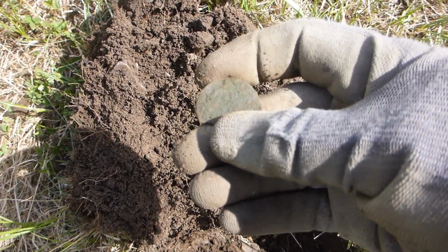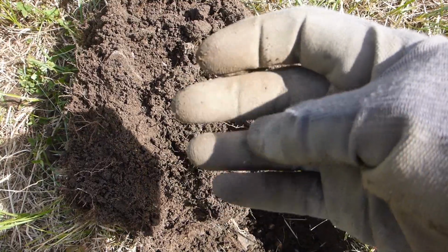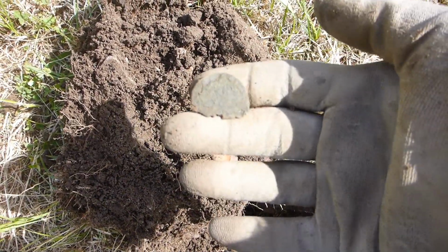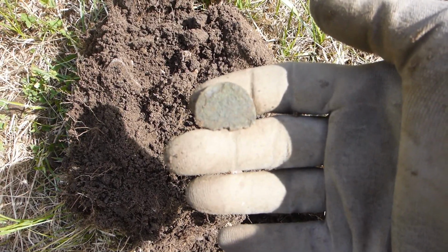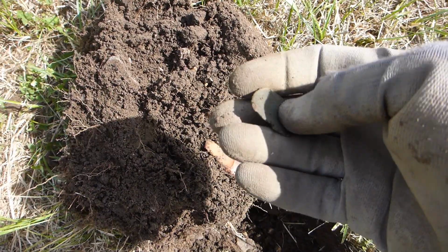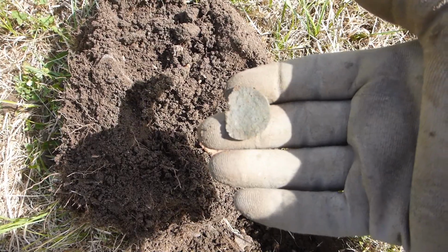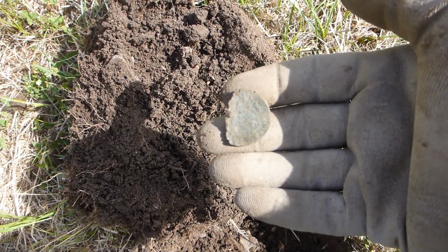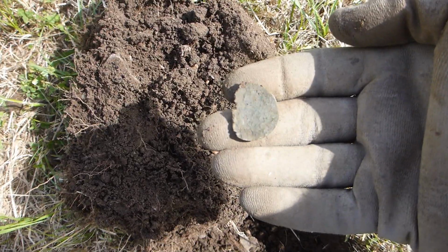Concentrating mainly by the field gate at the moment, just to see if there's any more coins. So I've been up and down the field a couple of times and all the better signals are all coming out from by the gate here. It looks like maybe a Nuremberg token. We'll see if we can identify that when we get home.